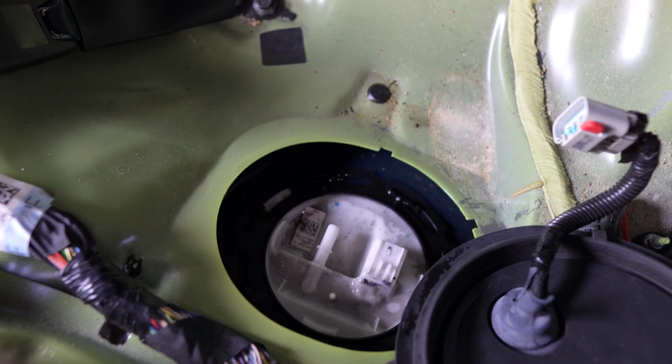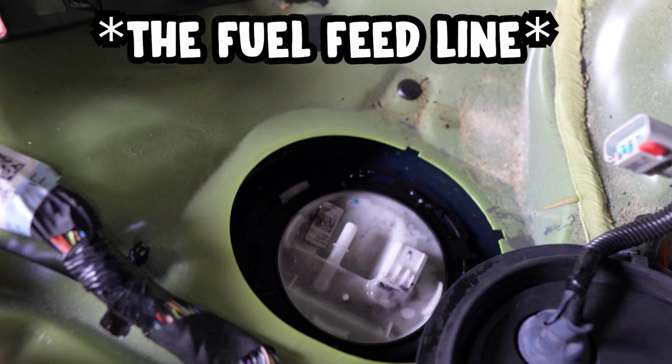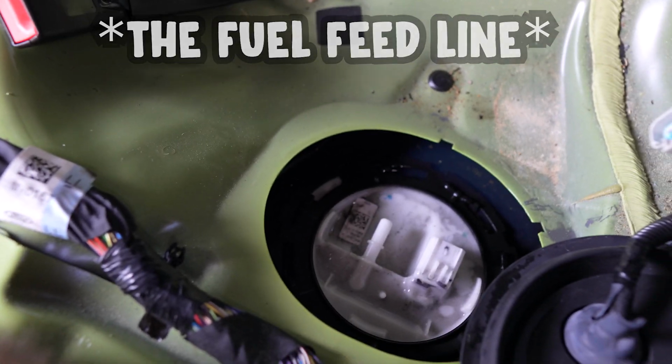So unfortunately I couldn't record it, but when I unplugged one of the hoses, a bunch of fuel shot out. So Sophia evacuated the area, because it was a lot of fuel.